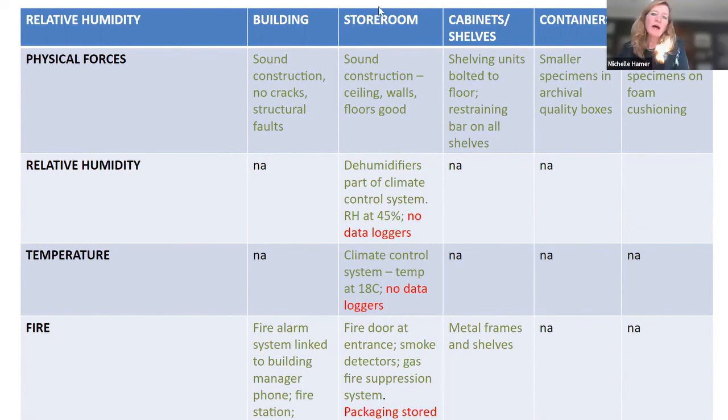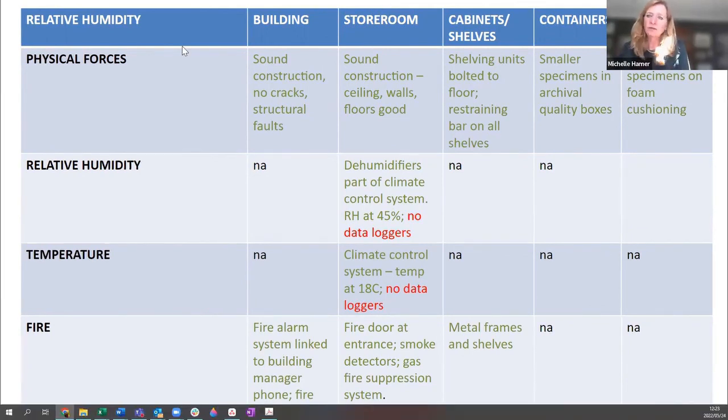And if it's not relevant, then you just put not applicable or not relevant. So you'd go through this whole table and complete all the sections that are relevant to your collection. But it's only not applicable if it really isn't. So, the building, you're not going to worry about trying to control the humidity in the whole building. That's not important. It's only in the storeroom that you really need to control humidity.